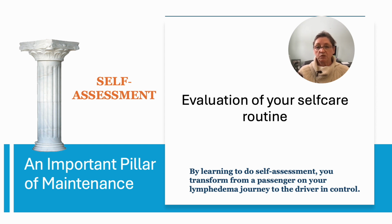Tracking changes in your swelling, mobility, and how your body feels over time helps you identify patterns and also helps you to make necessary adjustments. By monitoring all 4 areas of self-care together, you gain a clearer picture of what's effective and where improvements may be needed. By learning to do self-assessment, you transform from a passenger on your lymphedema journey to the driver in control.